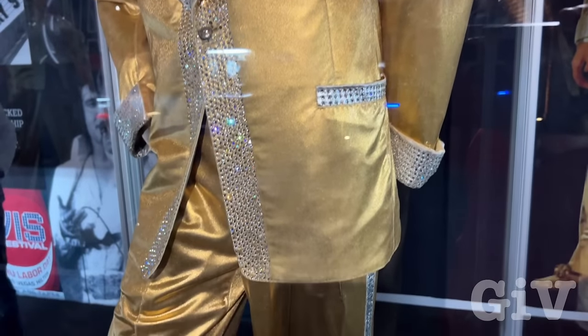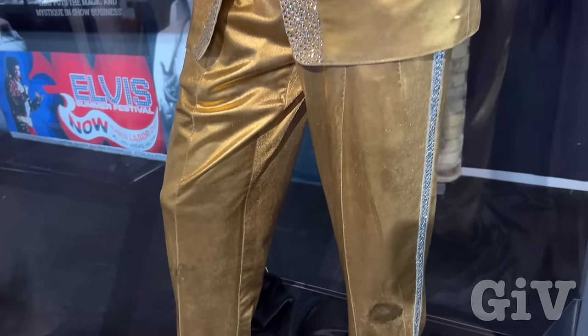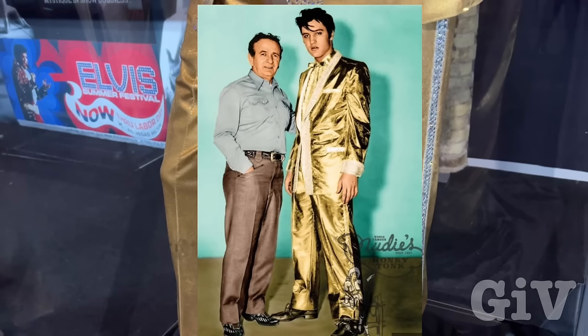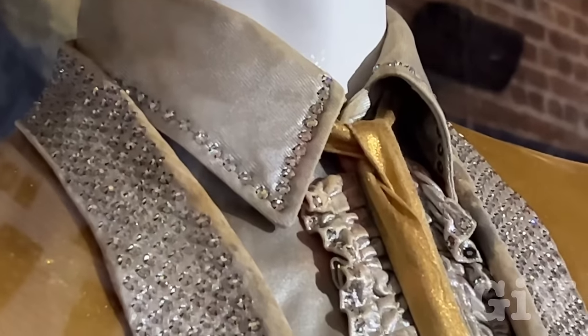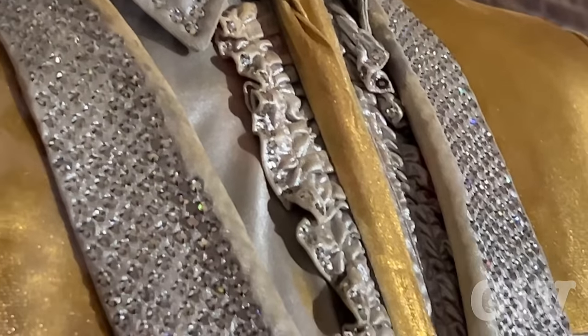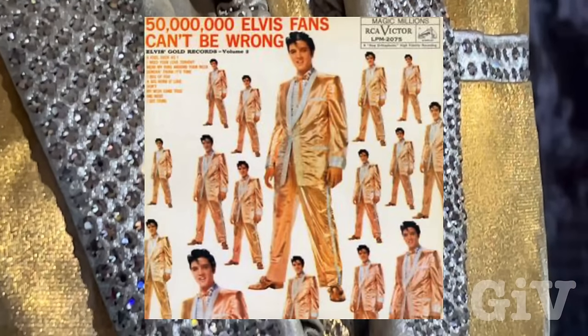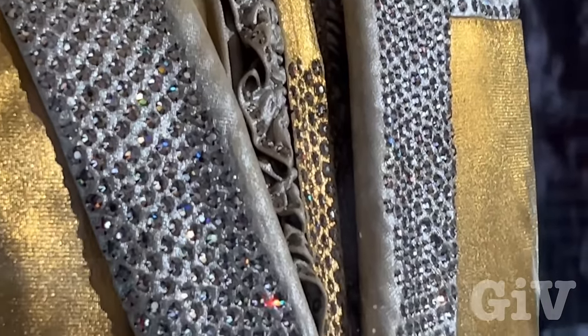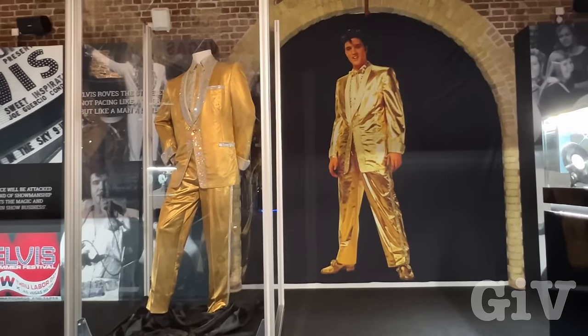He was actually living at the time in North Hollywood. He made this suit for Elvis Presley. I mean, this is such an iconic suit. It was on the album cover, 50 Million Elvis Fans Can't Be Wrong. Just imagine how shiny it looks when the light hits the little diamonds.